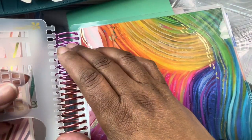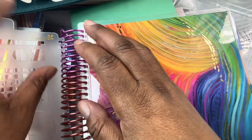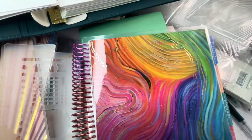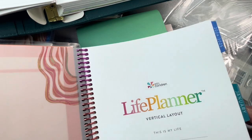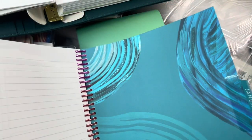I just think I lack the patience to really truly bullet journal. And then I have this thing where if my lines and stuff aren't straight, I don't like it. Okay, so life planner for 2025. I did this one January through December, so this will just be set aside until the time comes.